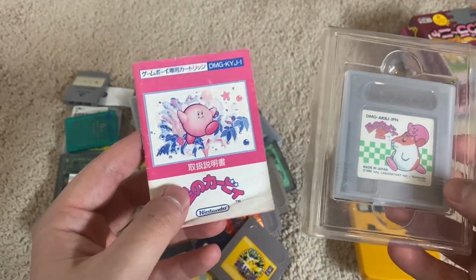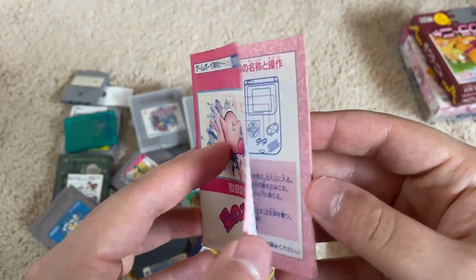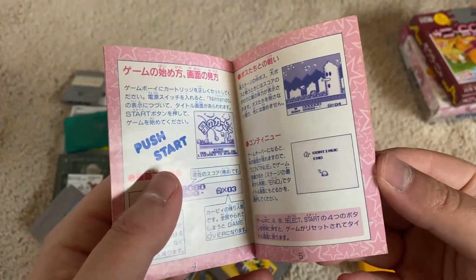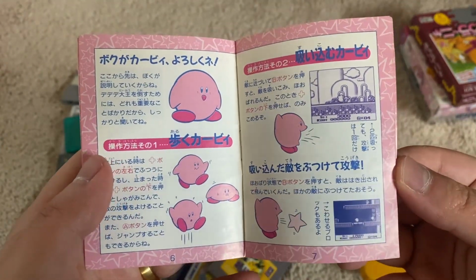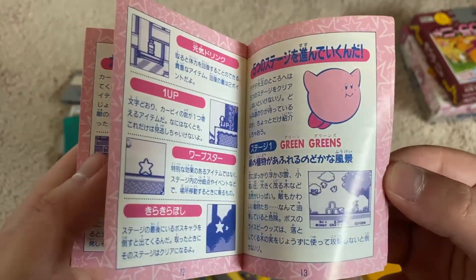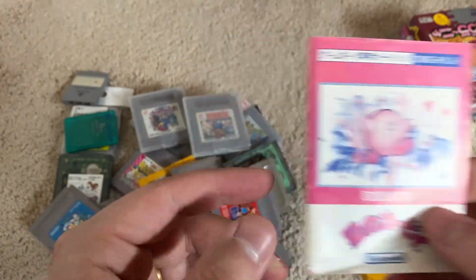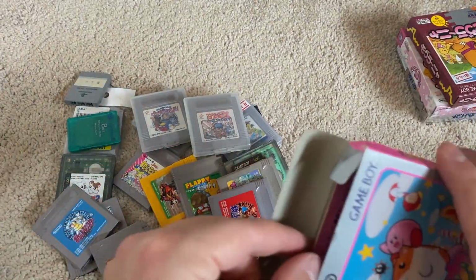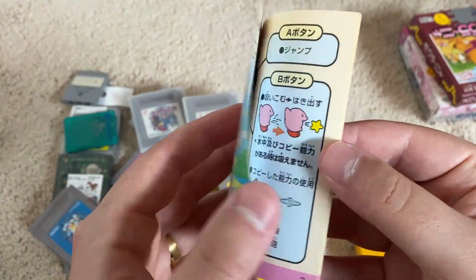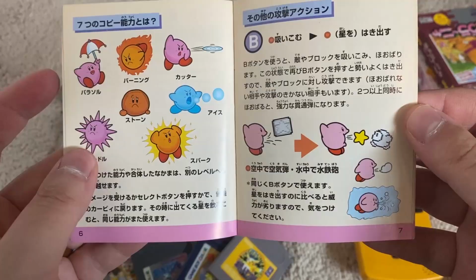And the funny thing is, this is the manual for the first Kirby game, and it was in this box. I have an American copy of this game. I didn't pick this one up when I was in Japan, but I opened the box up when I got home, and this is Kirby's Dream Land 1. I was like, oh, that's interesting, but I wonder if the store did that or the previous owner. And then here's the manual for this game. Nice and colorful there. But yeah, this game's a lot of fun.